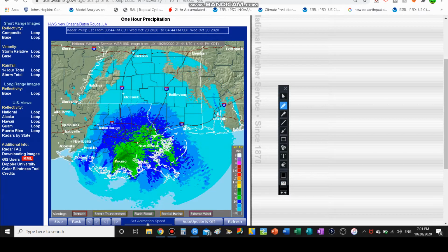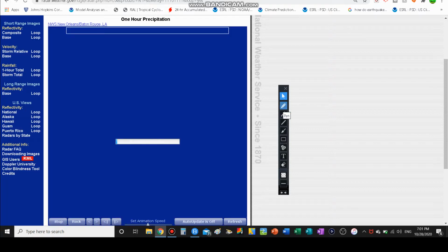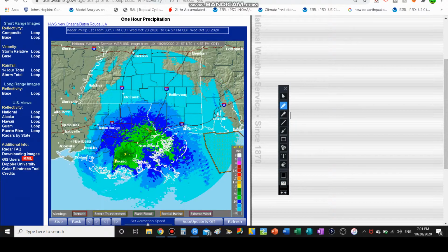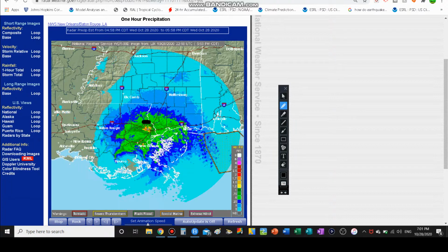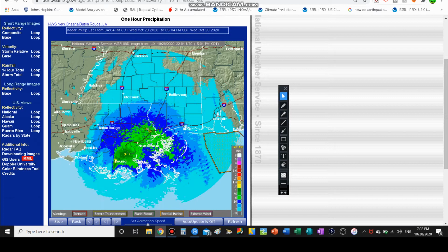Let's refresh this as well. So 1 hour precipitation, basically precipitation we're getting every single hour, pretty self-explanatory. Yeah, we see rainfall rates in these two eye walls passing 2 inches per hour. And even though this is moving fast, rainfall will still be lasting for several hours. So 2 inches an hour for that long is not going to be good.